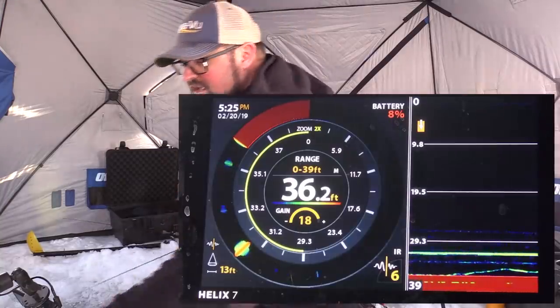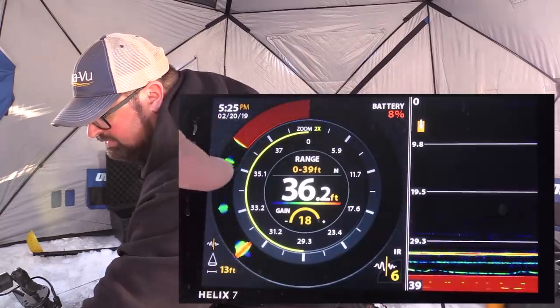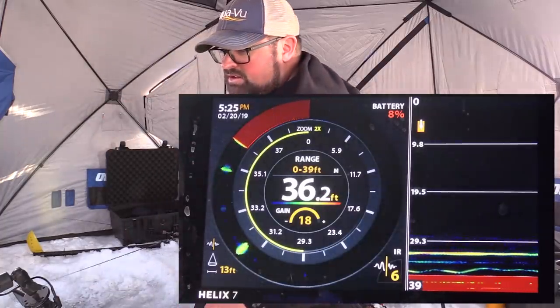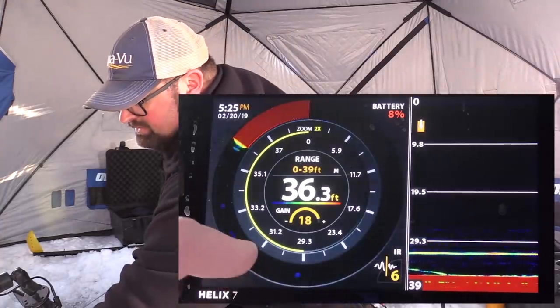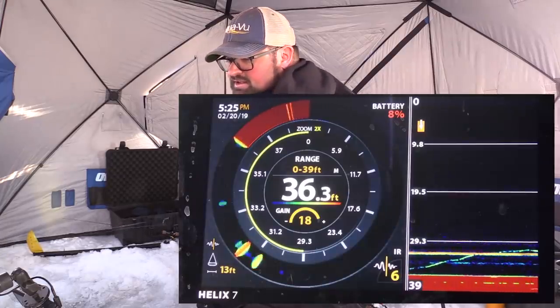And so what you have here, like I said, it's 36.3 feet. And then you have here the solid red line. That's the bottom. This little mark that's moving up and down right here, that's my jig right now. So if I drop it all the way to the bottom, it'll blend in with the bottom and disappear. Up here, this is some kind of fish actually. So I'm going to come up above it here and hopefully get its attention.